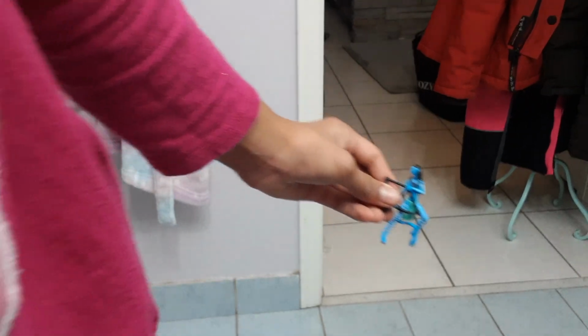Now we're just gonna see if it glows in the dark. Oh wow, I see it glowing a little bit. Guys, I see it glowing a little bit, but the camera doesn't really pick up its glow. Guys, this is really cool. It actually glows. Just a little bit, though. So I'm going to bring you guys back to where I actually open the surprises. Let's go.